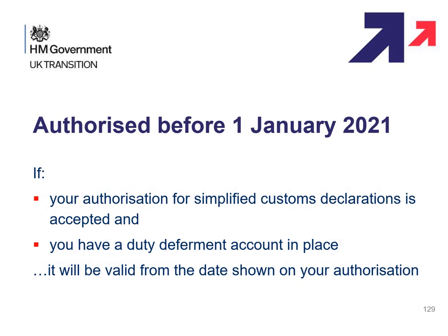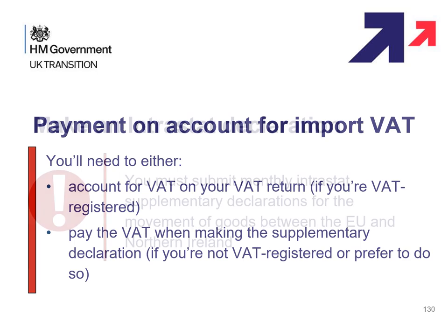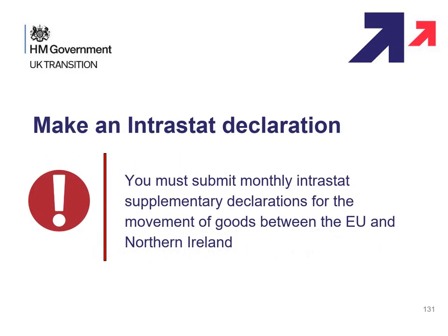If your authorisation for simplified customs declarations is accepted and you have a duty deferment account in place, it will be valid from the date shown on your authorisation. You'll need to either account for VAT on your VAT return if you're VAT registered, or pay VAT when making the supplementary declaration if you're not VAT registered or would prefer to do this. You must submit monthly intrastat supplementary declarations for the movement of goods between the EU and Northern Ireland. You can find more information in Notice 60, Intrastat General Guide on gov.uk.